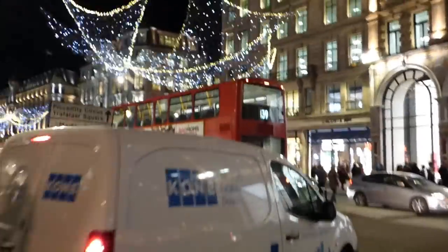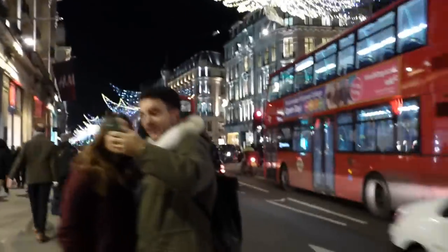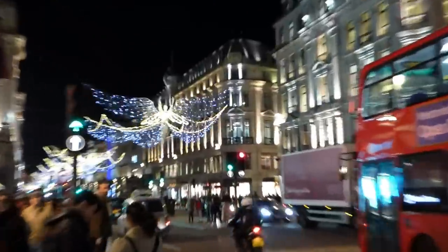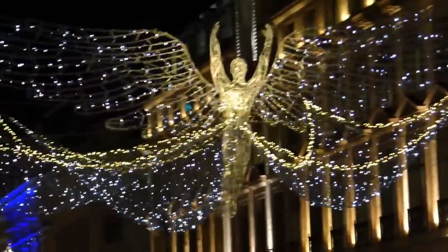Let me try and get a really good shot of the whole street. If I don't talk much, it's because I feel weird about talking to myself on the street, but you guys understand, right? So they're basically giant angels with massive wings, look. They're absolutely stunning. Oh my gosh. That's a close-up of one from the front. Wow, they're beautiful. Regent Street's lights are always the most beautiful to me.